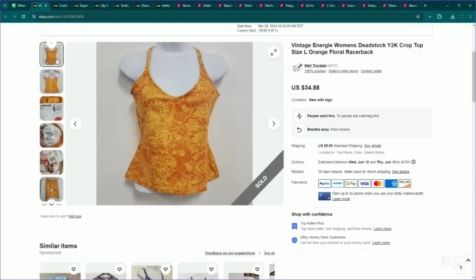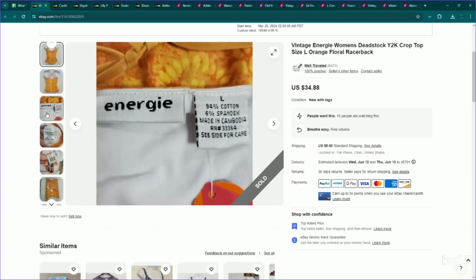And yeah, great sale. I listed this for $35 because it was dead stock, new with tags, and it did end up selling for full asking price. This one took a couple of months to sell. But yeah, great sale for a brand that didn't used to sell for a lot.